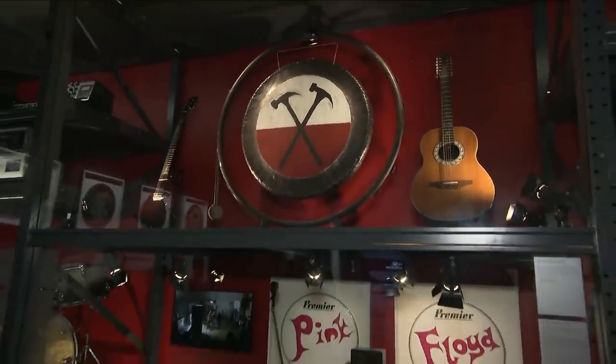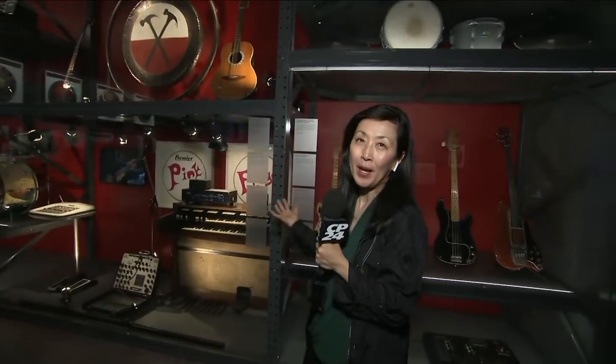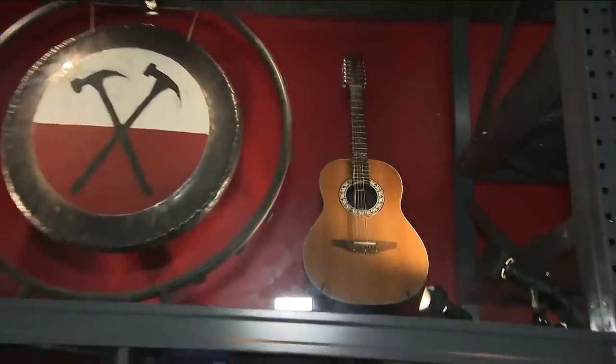We are seeing some of the 350 artifacts. Oh my goodness, some of the cool instruments that band members played, for example, the Ovation 12-string guitar played by Roger Waters on the Wall Tour.